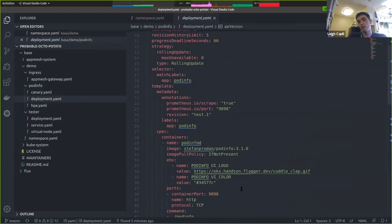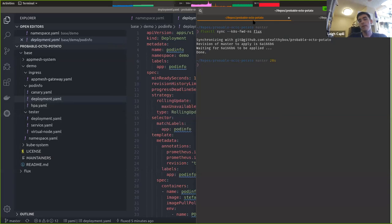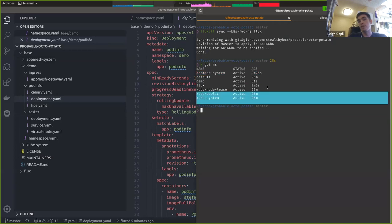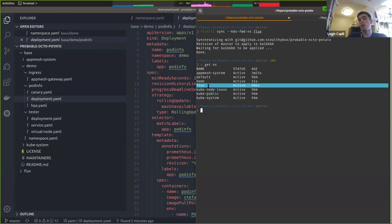Here we are. Cool. We're synced up. And if we were to get the namespaces for our cluster, we can now see that we have this demo namespace in addition to our app mesh system namespace. Everything else here is either default EKS stuff or our Flux namespace for actually controlling our GitOps pipeline.